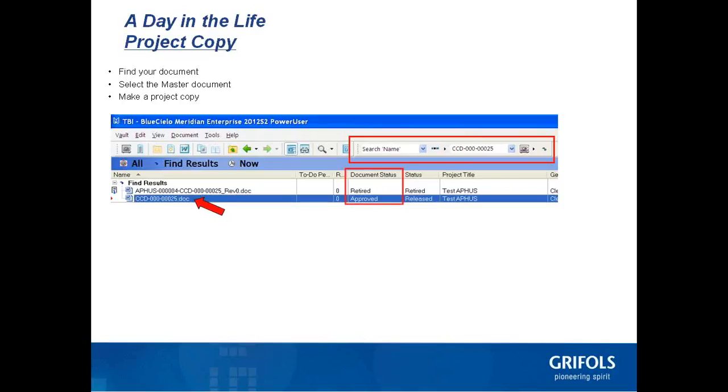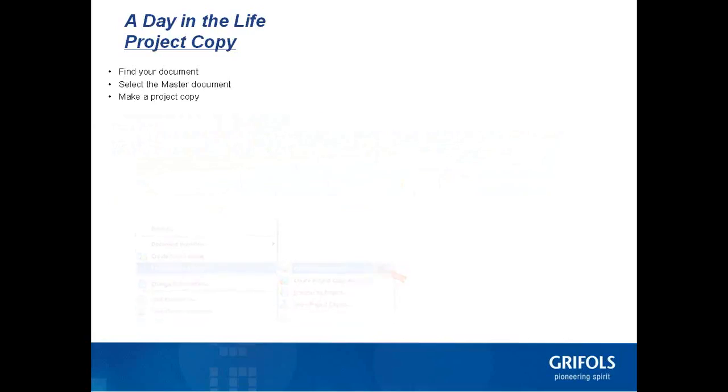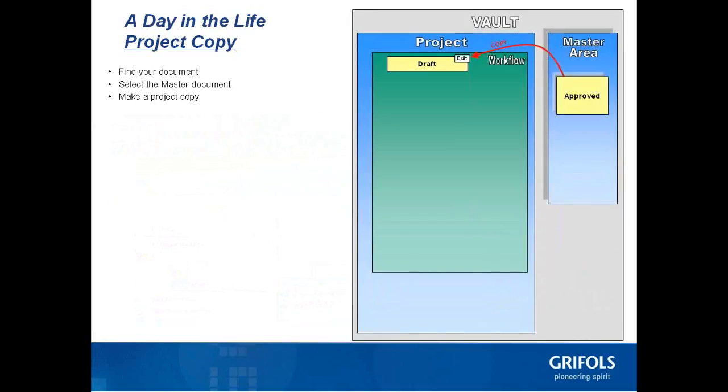You'll notice the document status is retired for the old project copy and approved for the master. To make a project copy of the selected document, simply right-click it, select Master Project Copy from the menu that pops up, and then click Create Project Copy. Meridian goes through a couple of dialogues to select properties relevant to the project, one of which is the project number, and the project copies are prefixed with that project number.